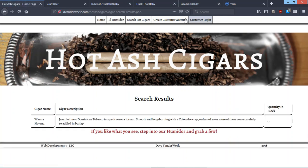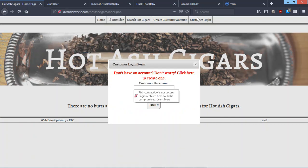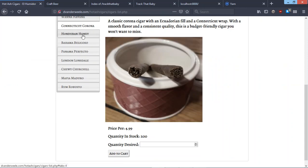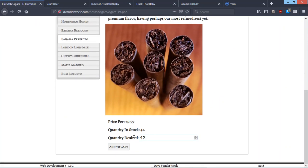So, anyway, let's create a customer account. Now we're going to log in. Okay, so now we're logged in, and you can see it says Hello Mac up here. So we're going to go ahead and let's try and buy this business out, that could get a little bit expensive. Actually, as you can see, this is a pretty good business because these are all pretty expensive. Let's live large and go for these. So we'll get 42 of those.